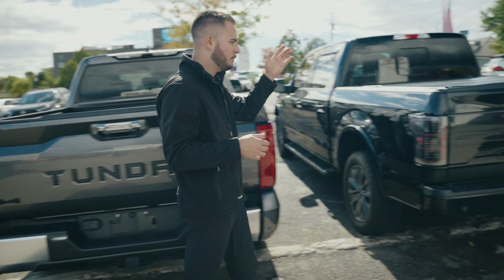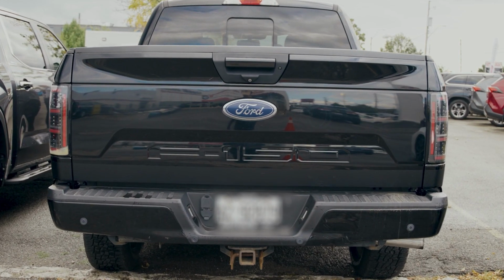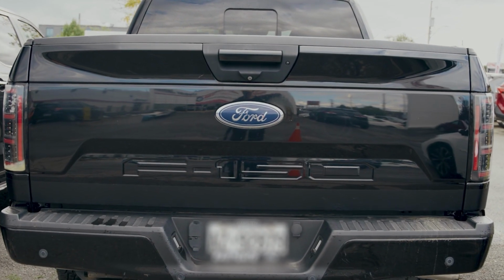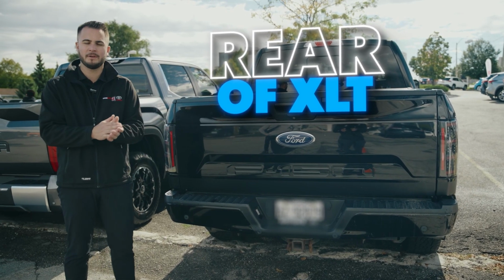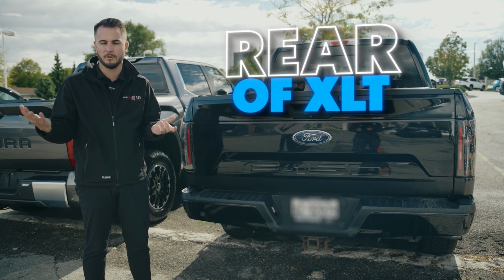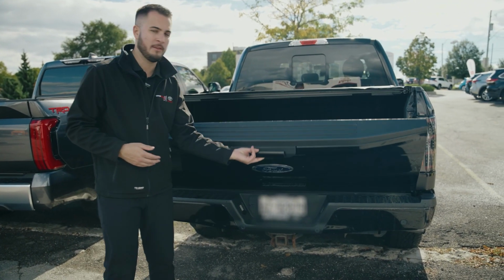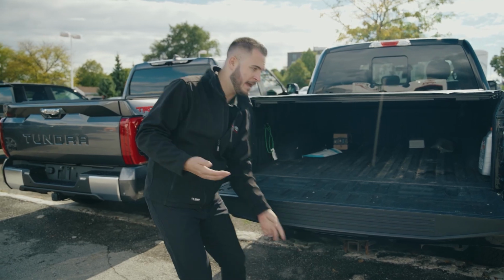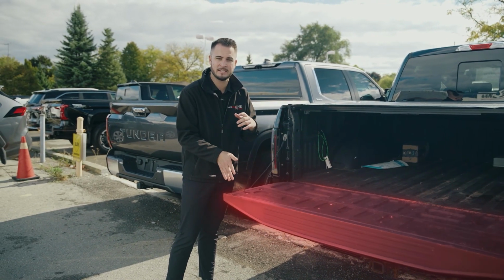Now, looking onto this F-150, I just don't think that the rear styling of this really makes this truck pop in any way. If I saw this vehicle just driving on the road, I would think, it's just a regular F-150, nothing too crazy about it. Now, you pull this handle, there's no actual latch for it to go down.